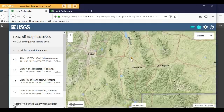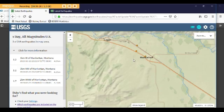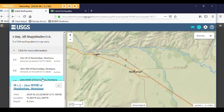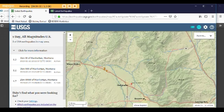But look at this. It's deceiving because until you go in close, you can't really tell. We've had 3 here near Manhattan, Montana in the last 24 hours, all within just a few minutes. This 1.7 was at 10:08 last night. Then a 1.2 at 10:21 last night, and then another 1.2 at 10:22 last night. There's that.